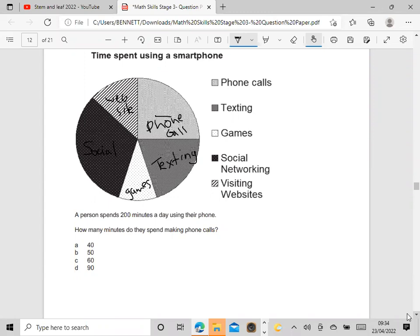50 minutes. If someone says 50 minutes, just like that, bam, 50 minutes. How do you get that? Explain to us. Since phone call is a quarter of the circle, you're going to divide 200 by 4. Awesome. All right, everybody understand the reasoning? So the total of what they spend on phone, text, call, games, website, phone call represents a quarter of it. So a quarter of 200 is 50. You are awesome. Bam. Oh my God, that was good.